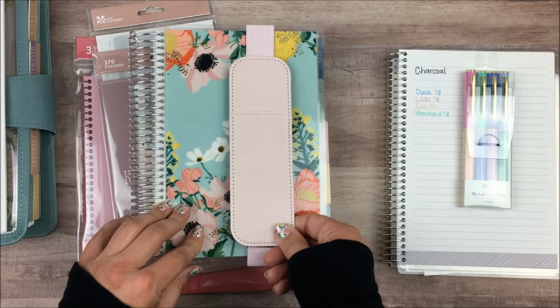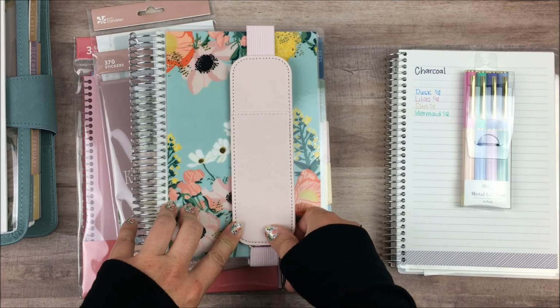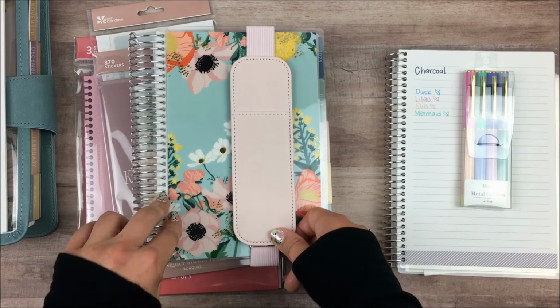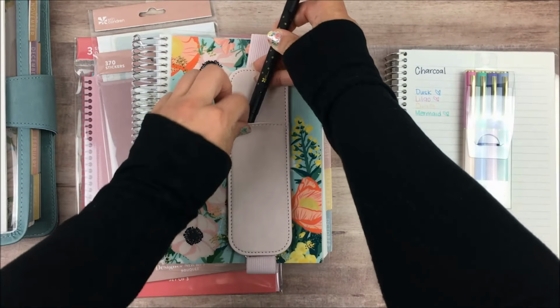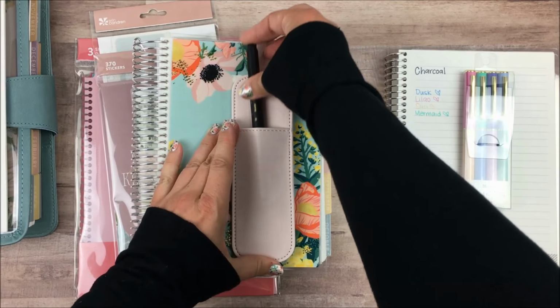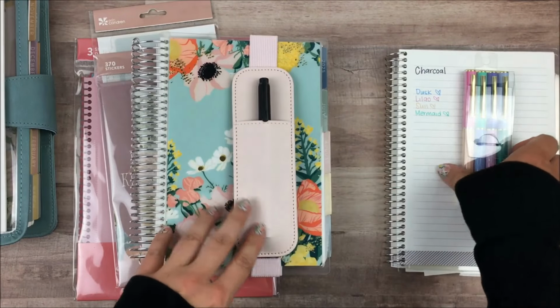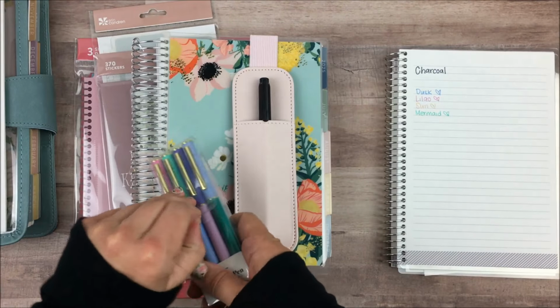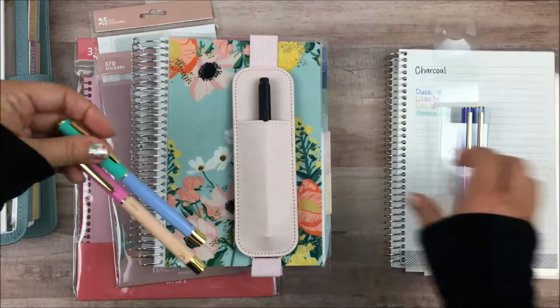And I believe this came in 2 different colors. It has the blush, and I don't remember what the other one is. I want to say it might be the dark blue. And if I'm correct from the pictures, oh, that is really tight. Okay, I think you're supposed to be able to hold 3 pens in it. That's pretty snug though. I think it would have to stretch out a little bit to be able to hold all 3 of them.